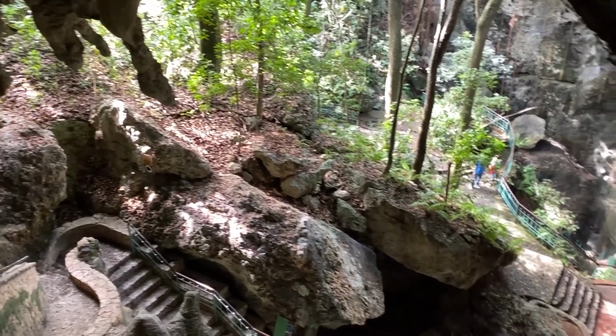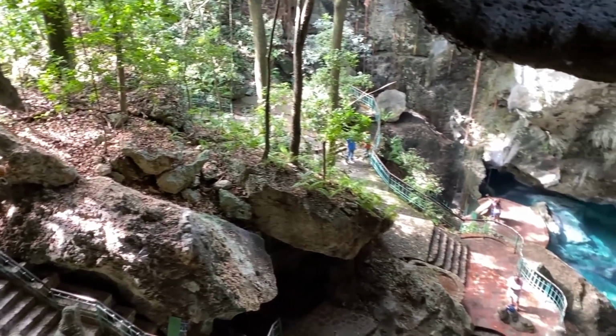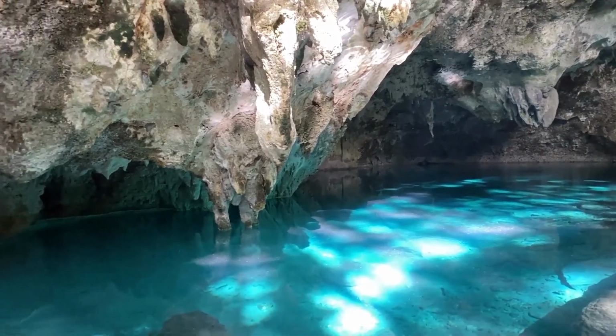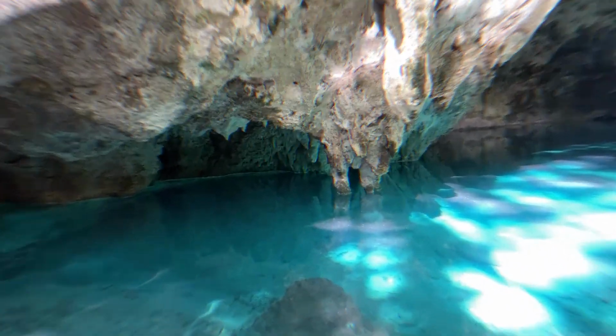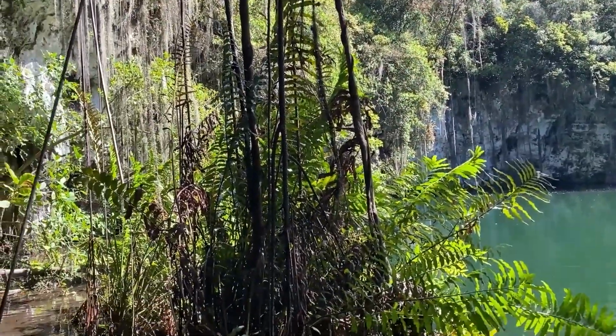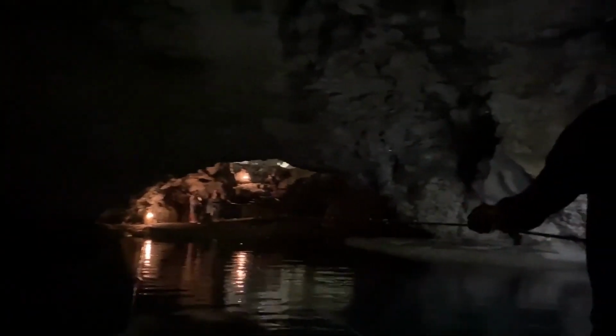Descend below the Earth's surface along a series of staircases into a limestone cave and emerge beneath a tangle of vines at the first of 3 crystal-clear pools. It's these small lakes that give the park its name. Pathways lead from pool to pool, and if you want a bit of added adventure, pay a bit extra for a short boat ride to the farthest one.